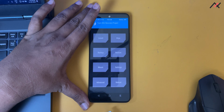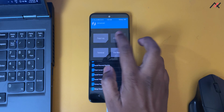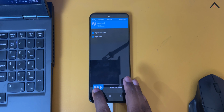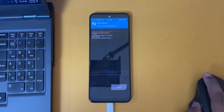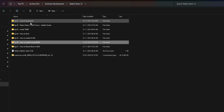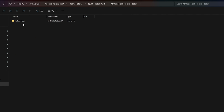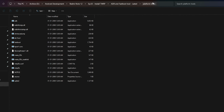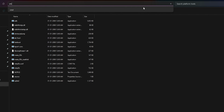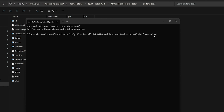Okay, so now we are in TWRP. I will go to Advanced and do the ADB sideload, and I will just wipe Dalvik and cache. Once it is connected, I have to open the ADB sideload tool, which I have in here. ADB fastboot, this one. Once you are in the platform tools, you click the URL and open CMD, so it will open the CMD inside this folder. If I type now adb devices, it will show here.